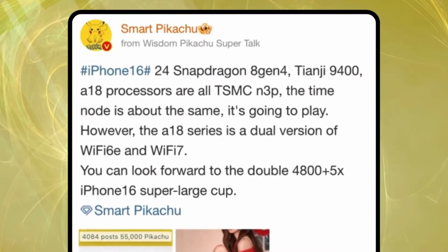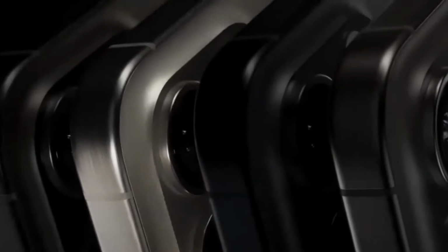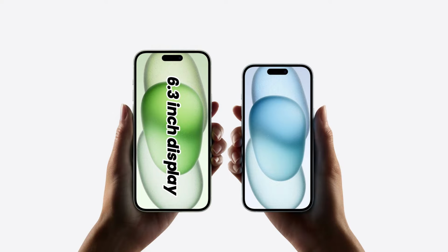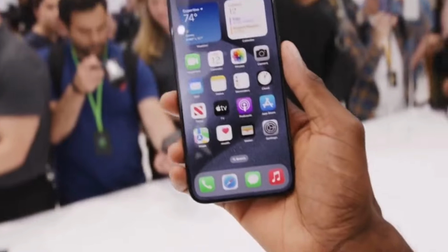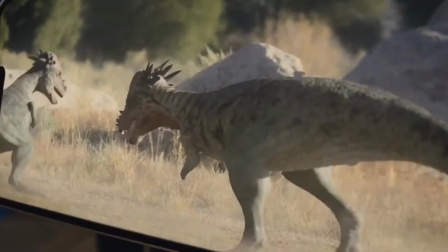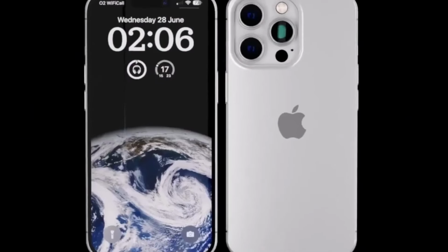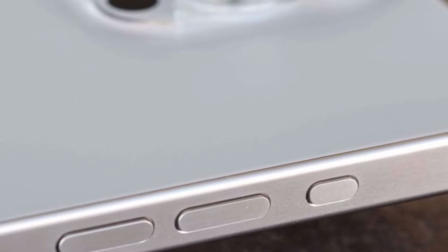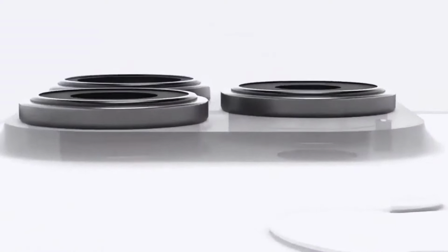Now let's talk about the iPhone 16 Pro. This model is getting a substantial upgrade with a larger 6.3-inch display. But that's not all. The aspect ratio is changing to 19.6 to 9, making it the tallest and narrowest iPhone we've ever seen. This new aspect ratio is designed to enhance your viewing experience, giving you more screen real estate without making the phone too wide to hold comfortably.